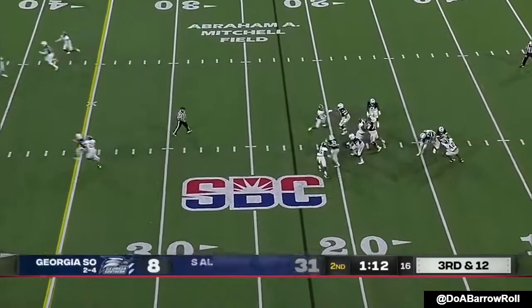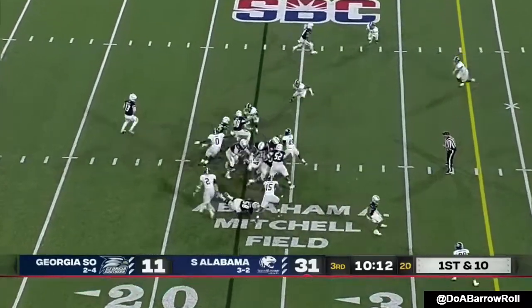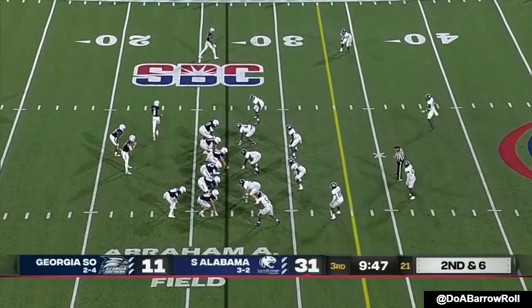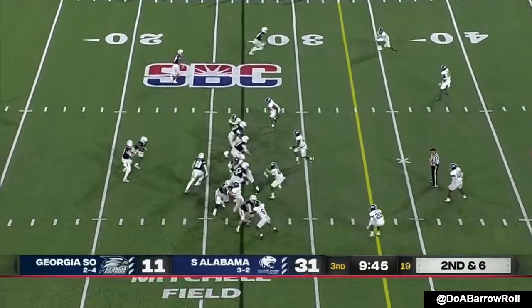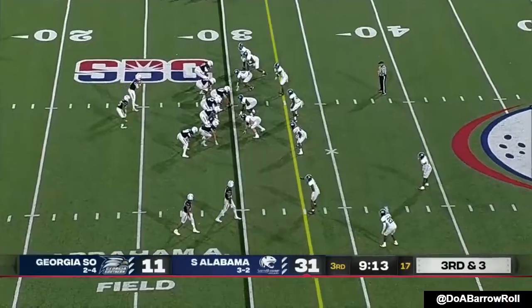Third and 12 for Georgia. Here comes the heat. Second, third down. Give on the first plays. This is a pass situation, number eight in motion. Watch him. Out. That's Jalen Tolbert, who had more than 100 yards in the first half. He gets the call.